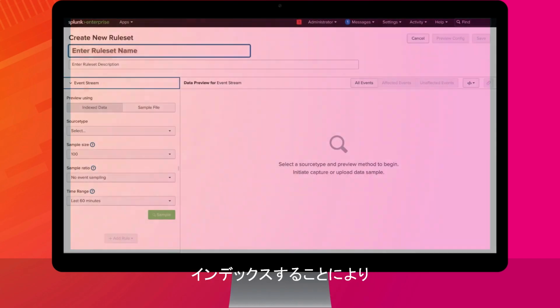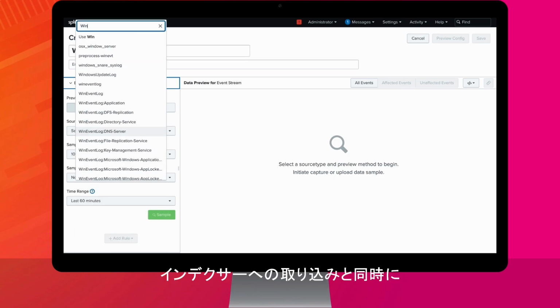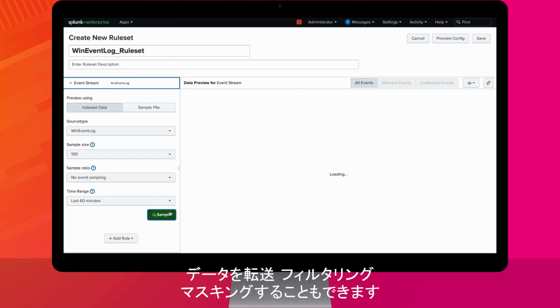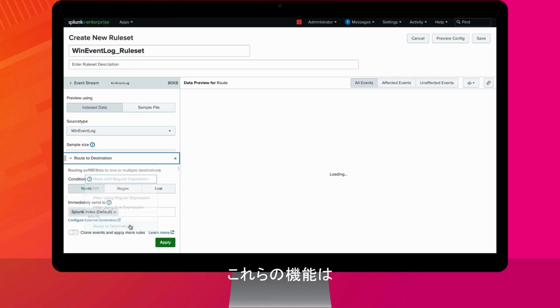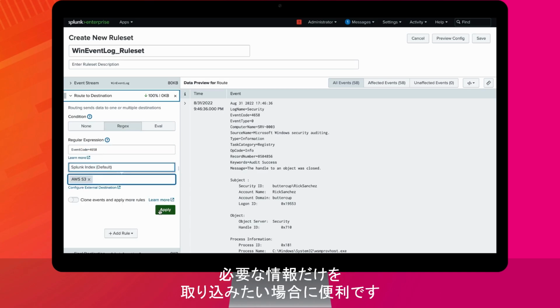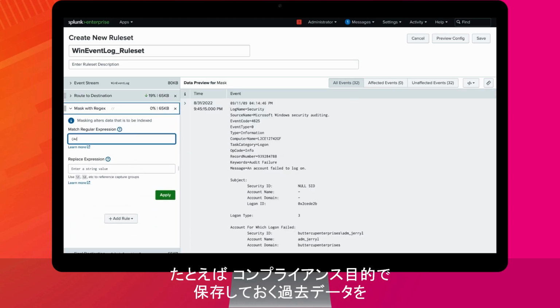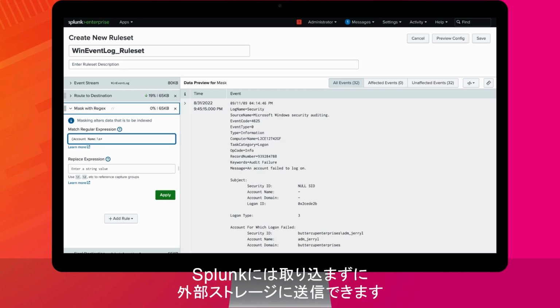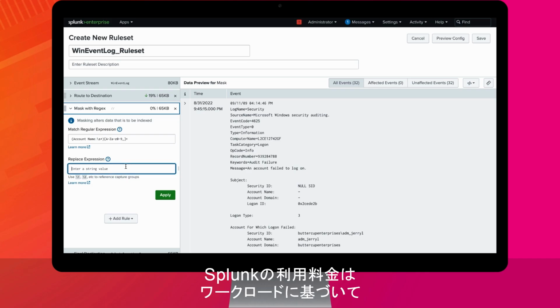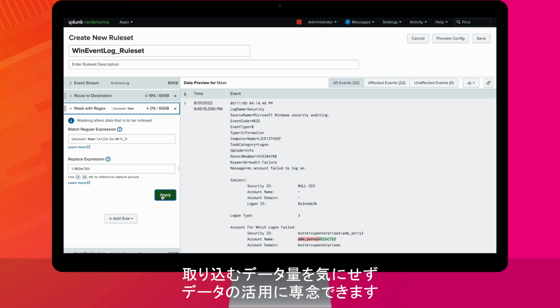Indexing data makes it easier to search and organize your data accordingly. You can even route, filter, and mask data while it is streamed to your indexers. This is useful if you have sensitive data such as social security numbers that you want to mask, or if you wish to filter your data with only information you need. Finally, you can route your data to external destinations. This can be very useful for historical data that you wish to keep for compliance purposes but don't need to keep in Splunk. With workload pricing, you don't have to worry about capping the amount of data you ingest, so you can really focus on acting on your data.